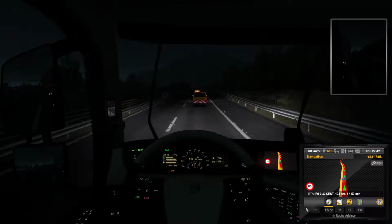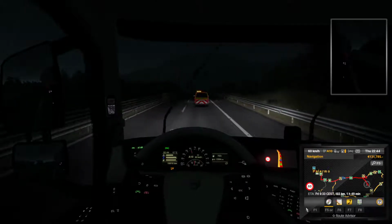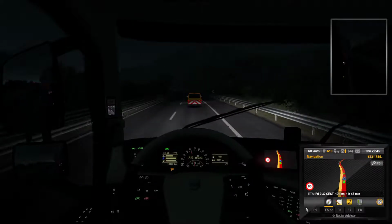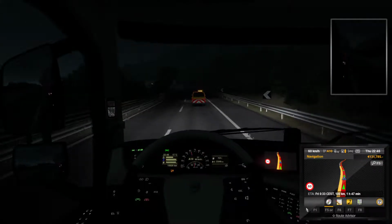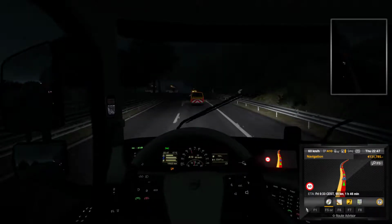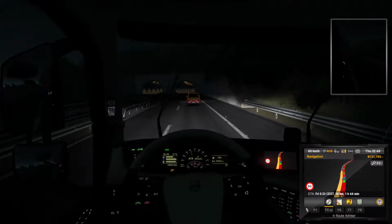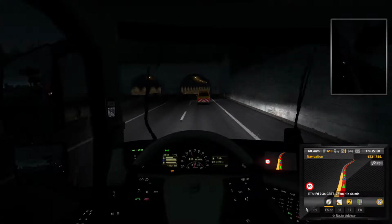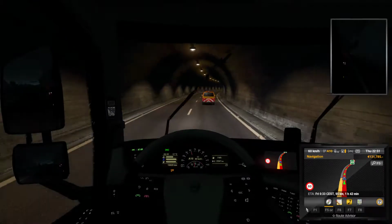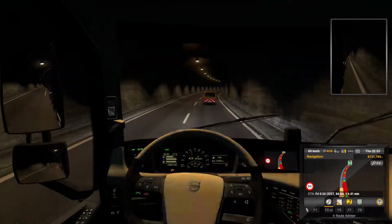About midnight. These special transport trips are usually pretty short. We'll see what options we get after we drop it off, if there's something else we can pick up and haul out of here. Go somewhere more exciting, maybe. Or maybe I'll switch to American truck and do a haul over there. I think I'm currently in Portland over there, Oregon.